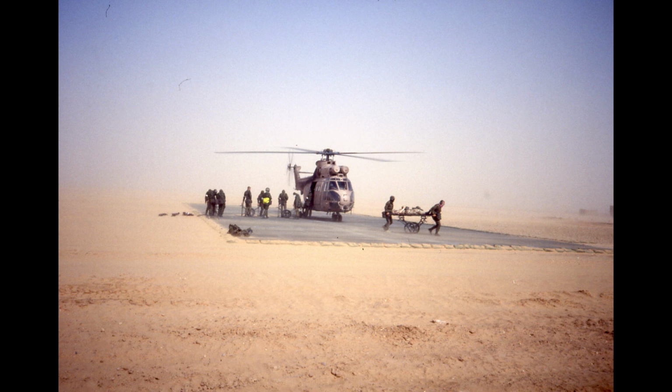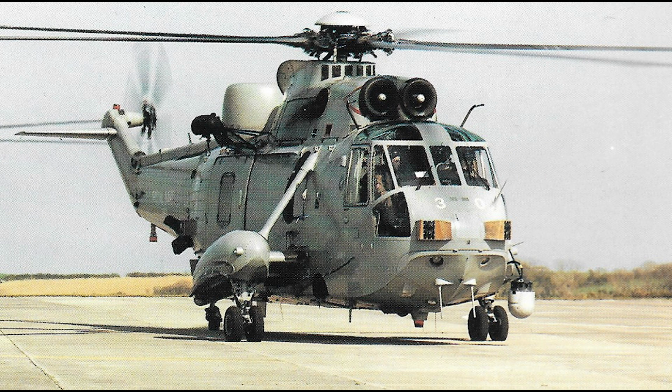826C Flight was deployed right before the Gulf. I don't think this is a jungly squadron, I'm not sure. Don't know my Royal Navy stuff. Correct me in the comments. This squadron were the only helicopters and crew deployed from Royal Navy Air Station Culdrose.